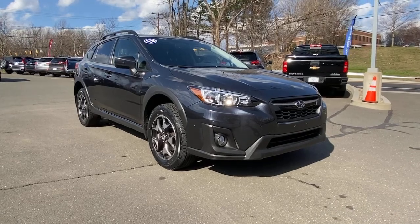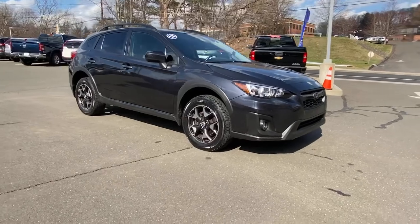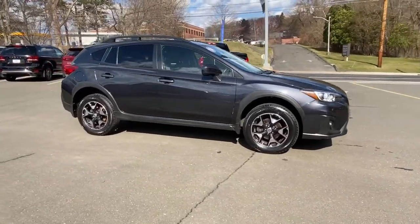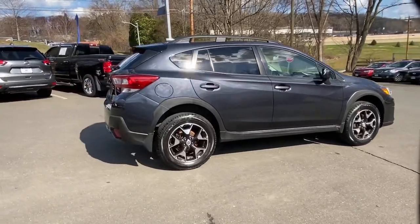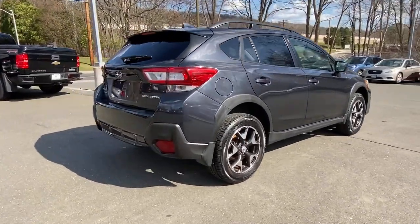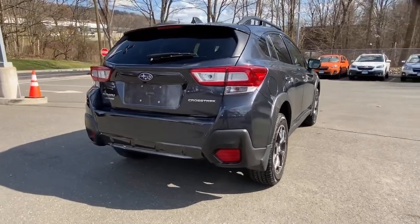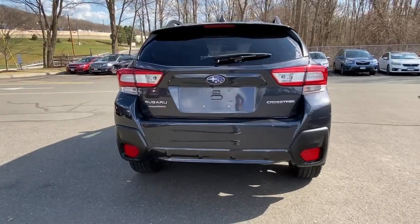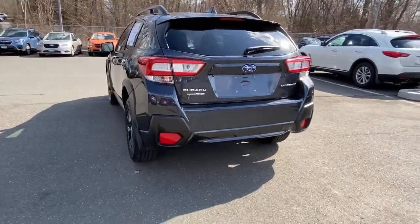Picture yourself in the 2018 Subaru Crosstrek. With less than 60,000 miles on the odometer, this vehicle provides excellent value. This affordable, fuel-efficient Crosstrek gives you all the features you need to keep up with your busy lifestyle. All-wheel drive, flexible interior space, a smooth car-like ride, and impressive connectivity help you tackle every project with confidence.